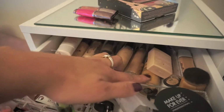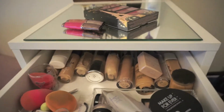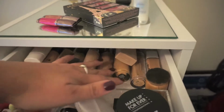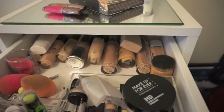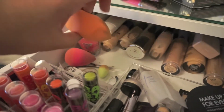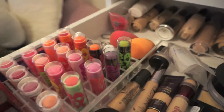And I have a bunch of different shades of stuff because in Oregon, I tend to pale out, but in California, when it's summertime, I tend to tan up a lot. So I just kind of have a bunch of different foundations that I can also mix together. That way I get the perfect shade. So I also have a bunch of beauty blenders. These are all clean. They're just kind of stained now. This is the Real Techniques one, like the original beauty blender and stuff back there.